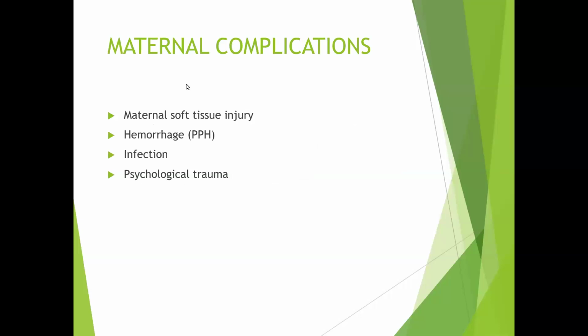Maternal complications that can arise from assisted vaginal delivery can include maternal soft tissue injury, postpartum hemorrhage, infections, psychological trauma as well. The postpartum hemorrhage, of course, will come from all these soft tissue injuries from the perineal tears, up to sometimes, if you even have to do an episiotomy, it ends up in an anal sphincter tear. You can have profuse bleeding, infection, and then it can even affect subsequent deliveries.